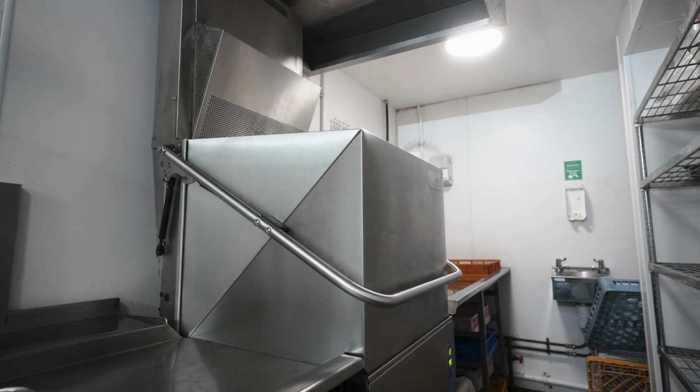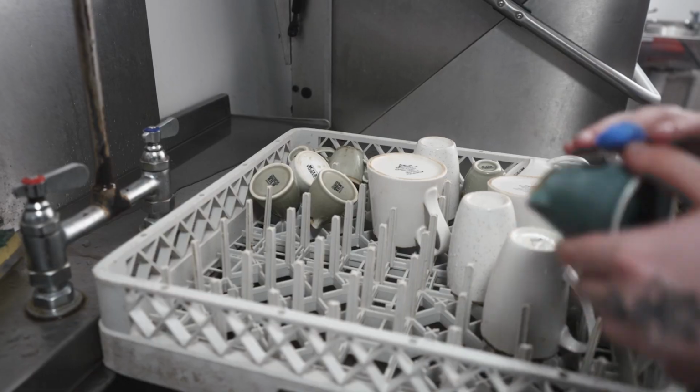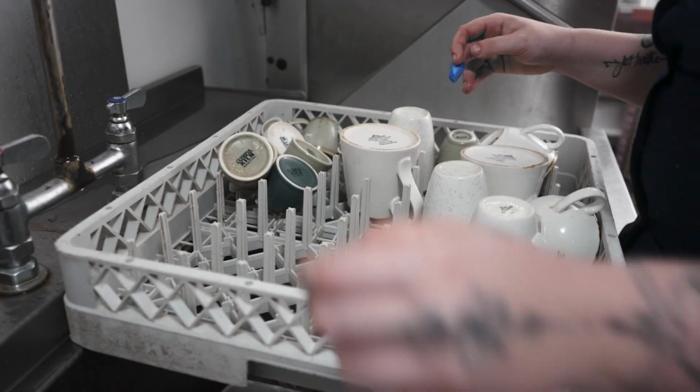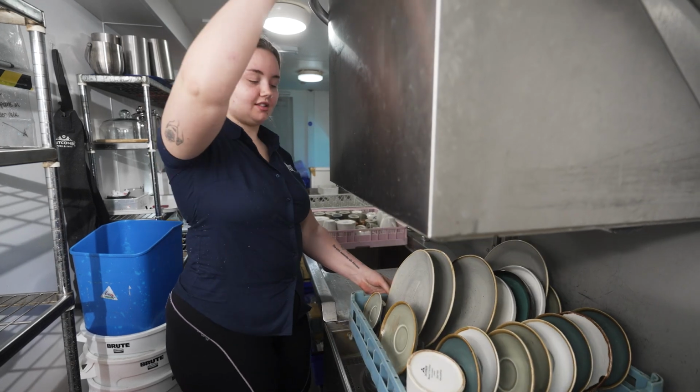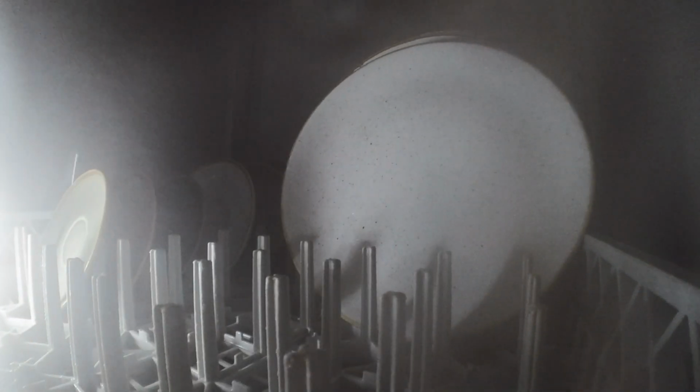We have had our WD-6 DUPLUS since we refurbished the pub 6 months ago. So when the dishwasher is in use, all we have to do is stack the plates on the rack, give them a quick little rinse, put it into the dishwasher, pull the lid down, and the cycle starts automatically. Then it takes about 2 minutes, and then you just take the plates out and they're clean and good to go.